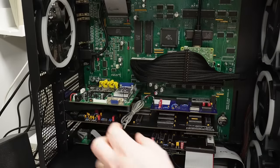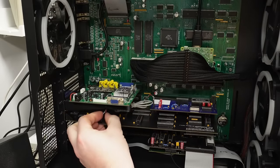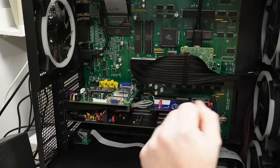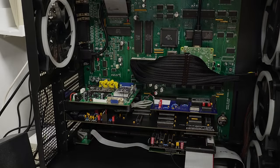But at least everything more or less works now. Although I suppose the way it seems to work best in this machine is without that MPEG card whatsoever. So yeah, the Prelude itself, that's a fantastic piece of kit. The MPEG card, nah. The jury's out.